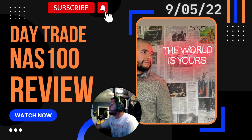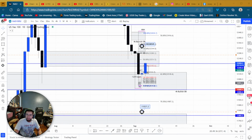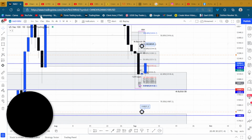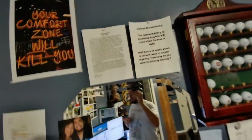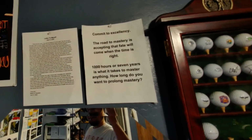Now, I'm going to come to this full video here real quick, guys. But before I do that, I'm just going to deactivate this camera, go over to the full video, go to the camera, and activate it. So here we go, guys. I just want to show you guys a little bit of my room. So that's the thing I was looking at right there. It says commit to excellency.